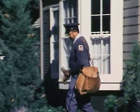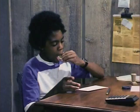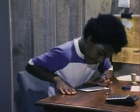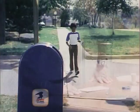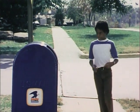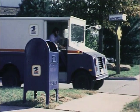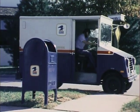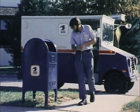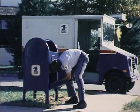Have you ever wondered how mail travels from one city to another? Let's start at the beginning and see what happens when a letter is mailed. Most of the letters we mail begin their journey here, at the corner mailbox. Several times a day, mail is picked up by postal workers called city carriers. Their job is to bring the mail back to the post office.